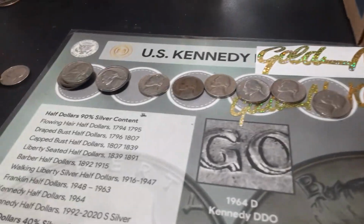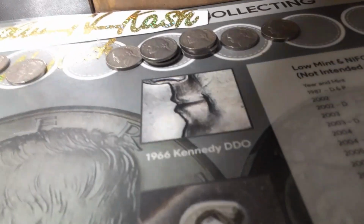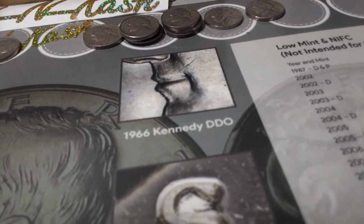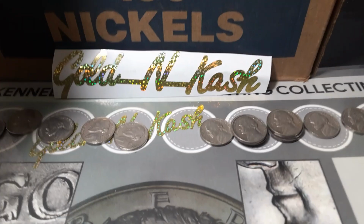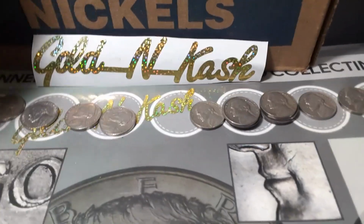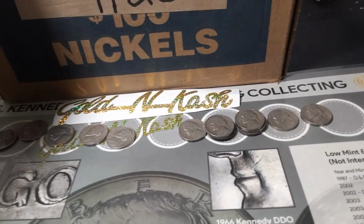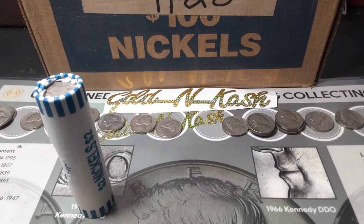Not too bad. We've done better, but there you go. We found a few nice nickels, older dates. We're going to go ahead and push box number 2, number 28 of the series. Set our tag up there. Fold that back. And we are going to go ahead and jump into this box. Hopefully, we can find a little more.